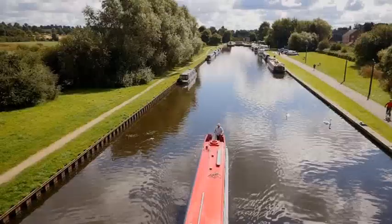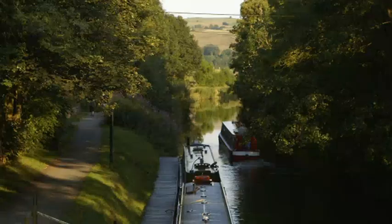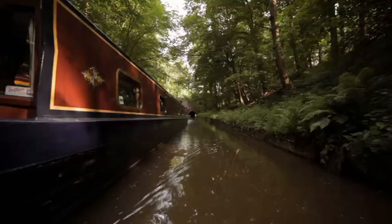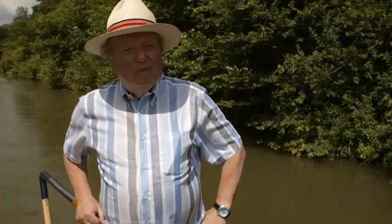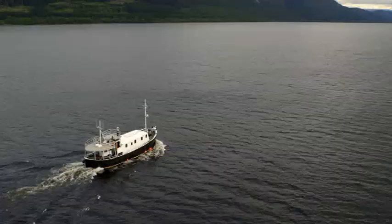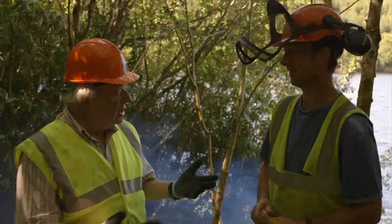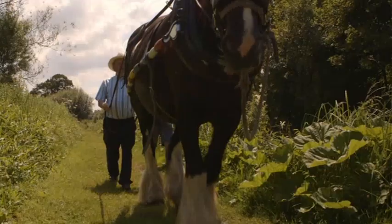Across Britain, there's a hidden network of canals, more than 2,000 miles long. Many of them cut through some of the most stunning scenery. And in this series, I've chosen 8 canal trips, the very best, from the west coast of Scotland to the southwest of England. I'll be exploring their stories.